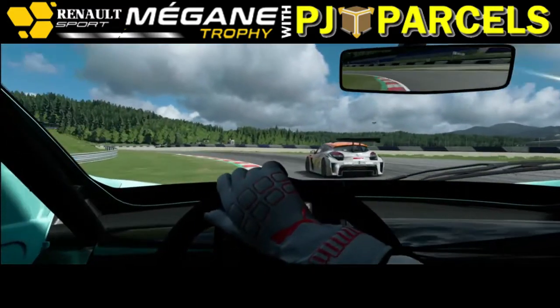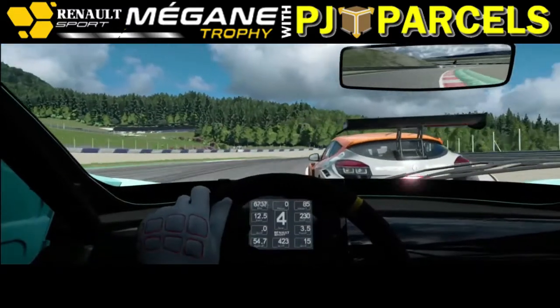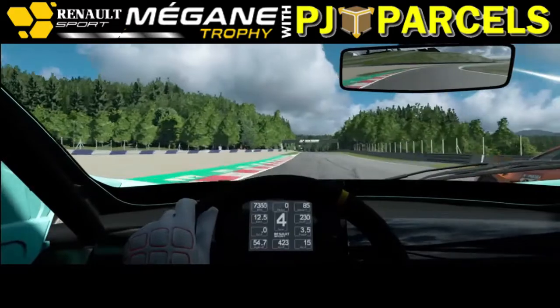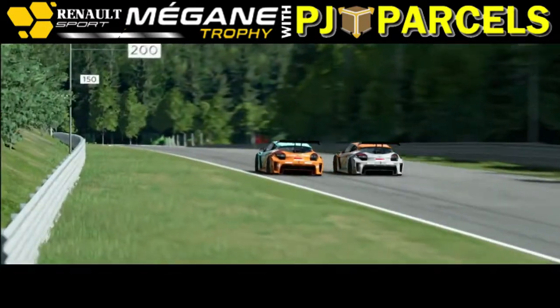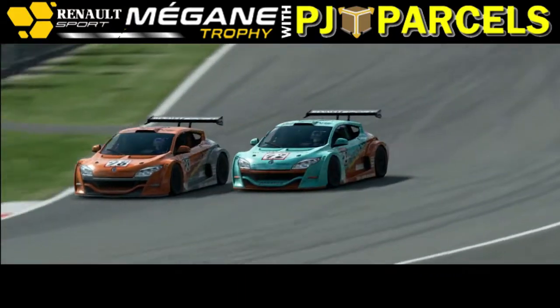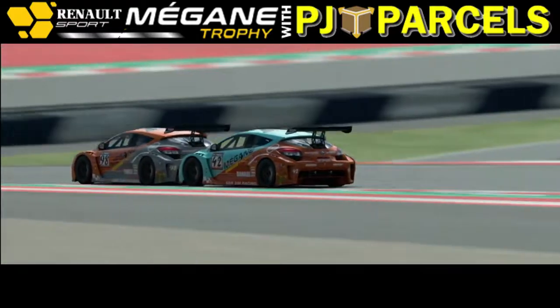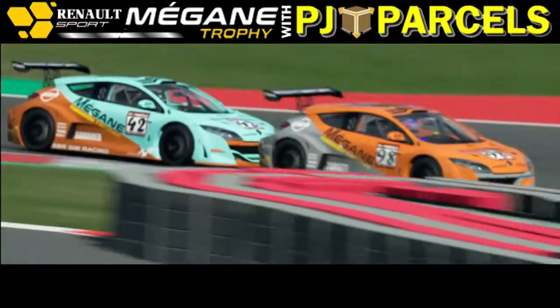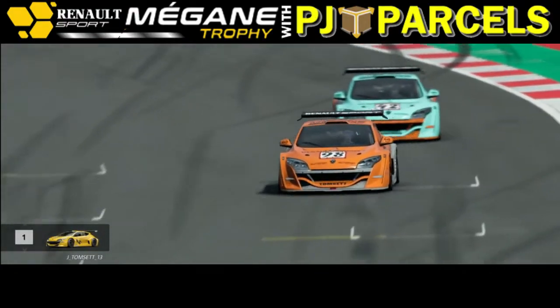James pulls away that little bit into turn number 5. Ollie a slightly better run out of turn number 6. He pulls to the outside of James, who's almost alongside him. We jump back out of the cars, and Ollie certainly has a run on James coming round the penultimate corner. He's a little bit wide. He decides against it, falls back in line, sideways out the final corner, but unfortunately it's not enough.